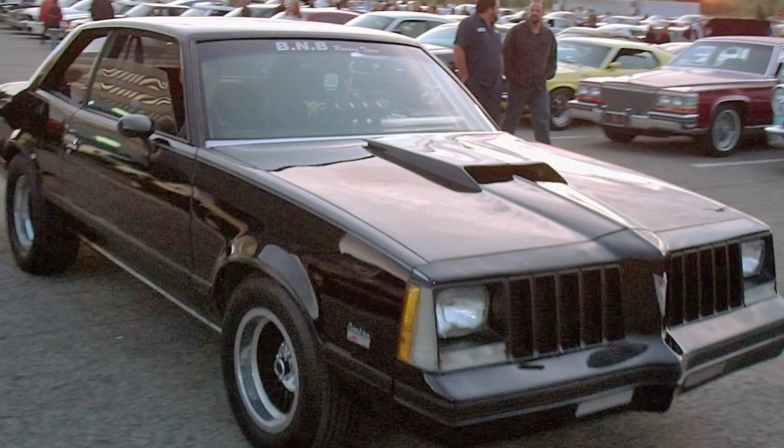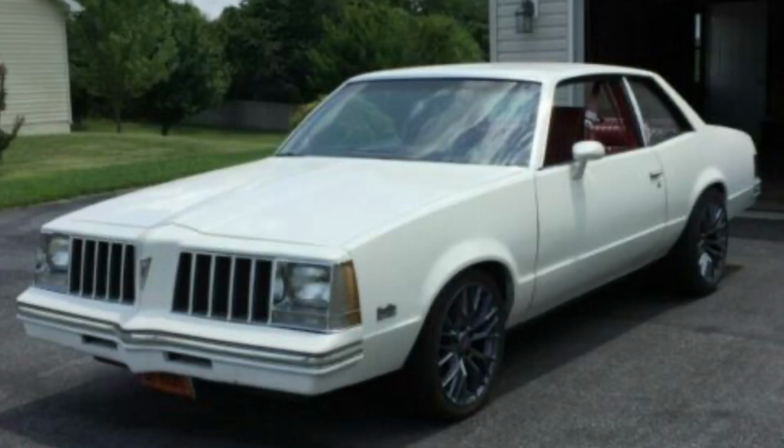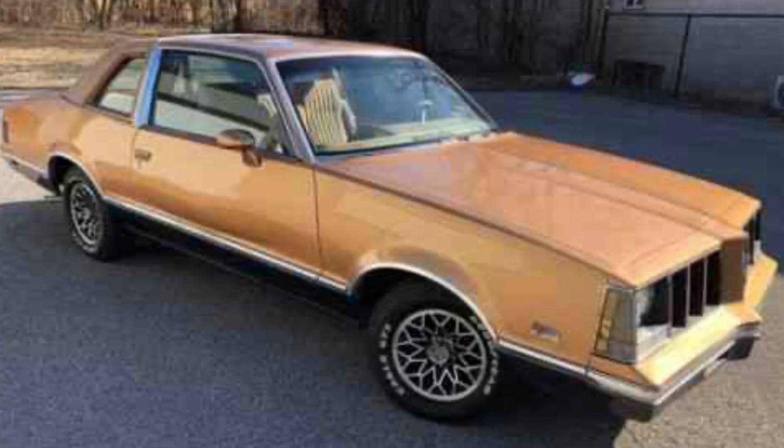1978 through 1980 Grand Am. 1978 Grand Ams came standard with Pontiac's 4.9-liter V8 with two-barrel carb producing 140 horsepower, or optional four-barrel producing 155 horsepower, and a Chevy 305 if you lived in California.